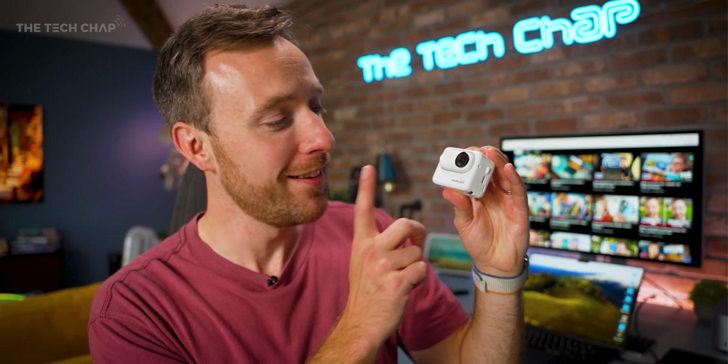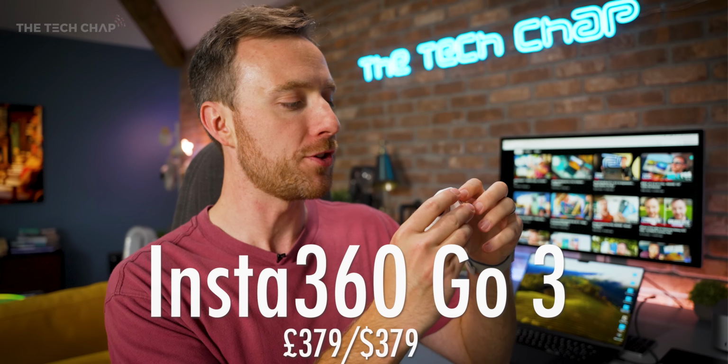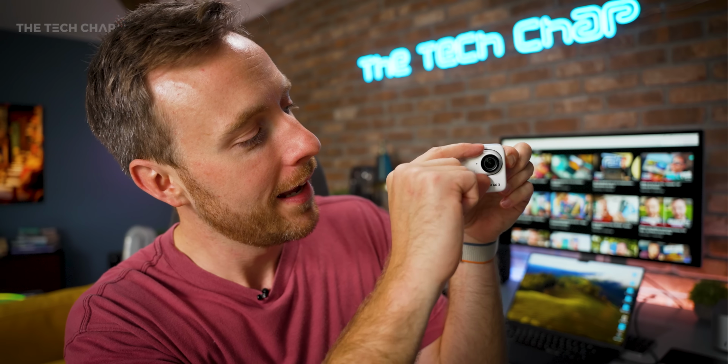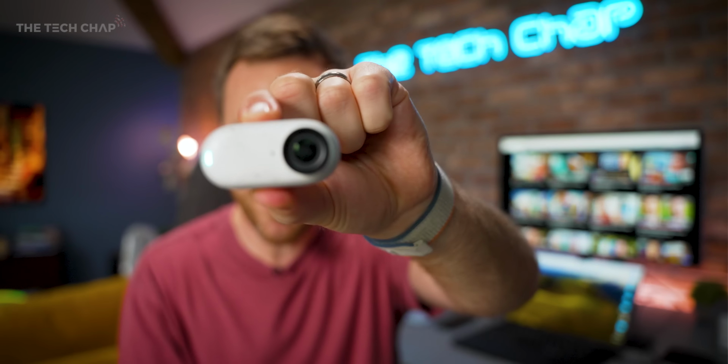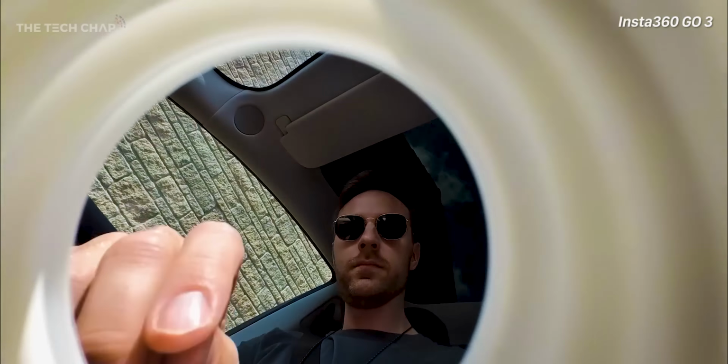And at number 10, this little guy. This is the Insta360 Go3, and what makes this really special is if I press this little button here, it actually pops out. So it's like an action camera that you can make even smaller. Its tiny size, plus the fact that it's magnetic, opens up loads of creative options for getting cool and pretty unusual shots.